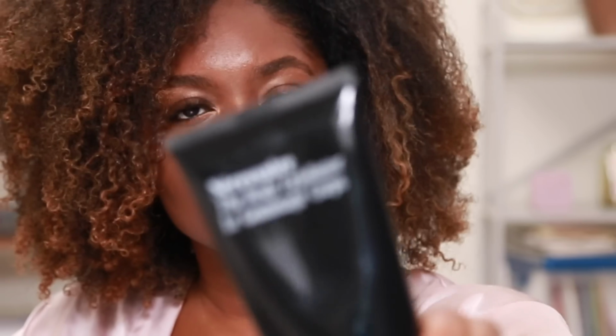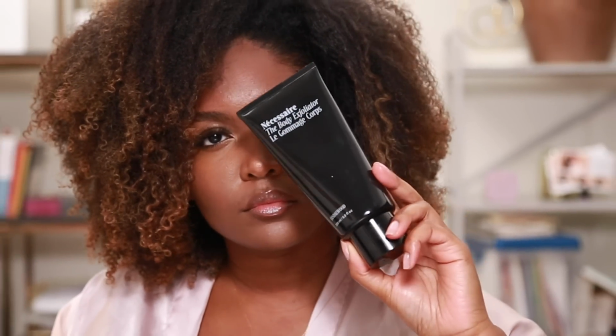I think I'm just going to go in the order that it goes on your body. I think that makes the most sense. And in that case, we're starting with the body exfoliator. Now the body exfoliator comes in two scents, sandalwood and eucalyptus, and then there's also a fragrance-free option. So there are 3 body exfoliators you can choose from.